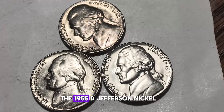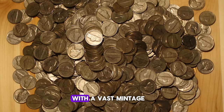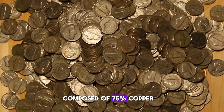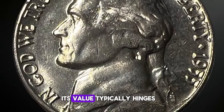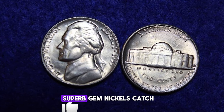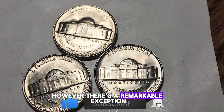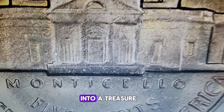The 1955 D Jefferson nickel is an ordinary piece of pocket change for most, with a vast mintage exceeding 74 million. Composed of 75% copper and 25% nickel, its value typically hinges on its condition. Only uncirculated, superb gem nickels catch the eye of collectors. However, there's a remarkable exception that might just transform your seemingly mundane coin into a treasure.